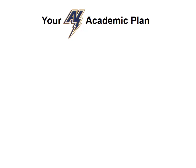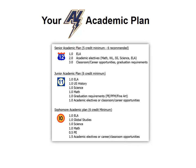Planning your schedule for next year should take time and should involve you having conversations with your teachers, counselor, and parents. Keep in mind, we are working to build skills to support your plans after high school graduation. Think about what's going to motivate you to do your best and how Appleton North can help you find what careers are of interest to you. Each grade has a corresponding academic goal as seen on the screen: the senior academic plan, the junior academic plan, and the sophomore academic plan.